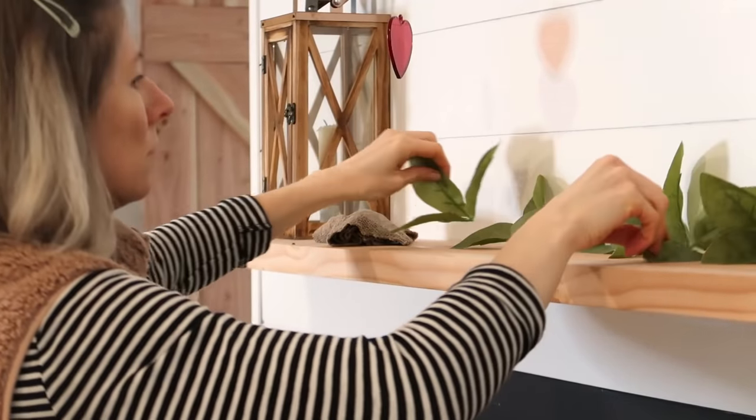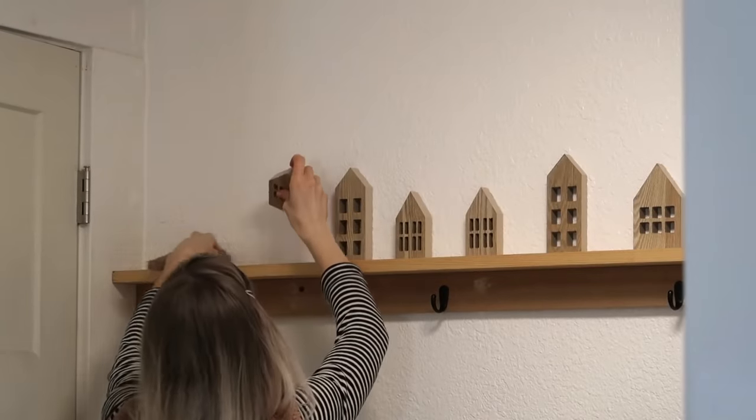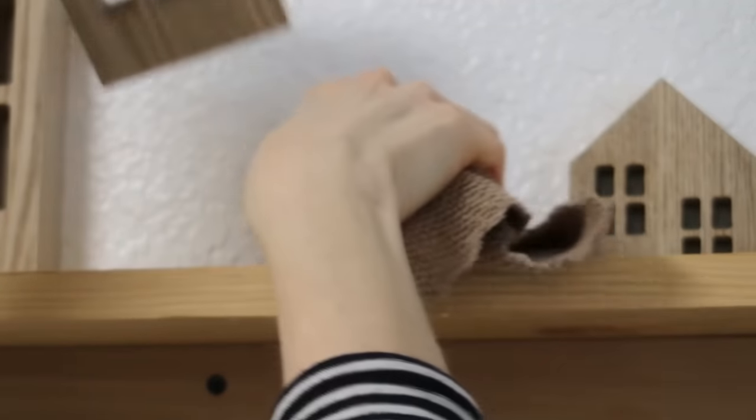Quick dusting in the dining area and the decoration that I don't know where to put. And then also I'm going to clean the entryway.